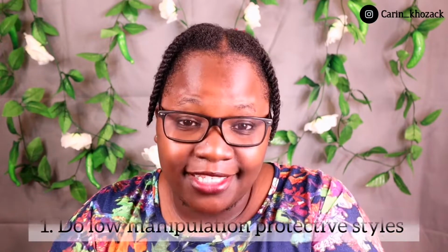So guys, the first thing that I'm going to talk about when it comes to length retention is that you need to make sure that you do low manipulation protective hairstyles. This has helped me a lot in my hair care journey, and I believe it has contributed more than 50% to growing my hair, because having less breakage means there is low manipulation, so I get to retain length over time. If I happen to grow 3 centimeters or 4 centimeters or even 6 centimeters in a year or maybe in 6 months, I get to retain that length because I don't use manipulation techniques on my hair that break it off. So that's why I get to retain more length.